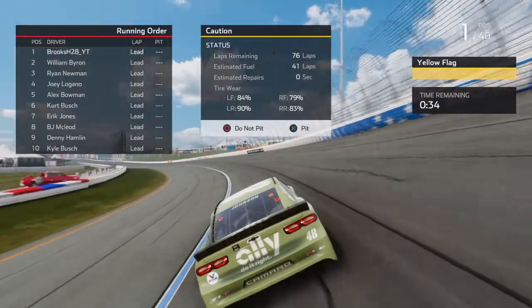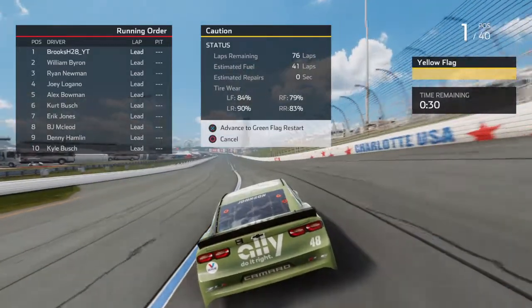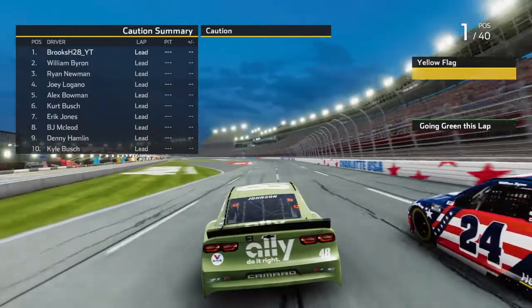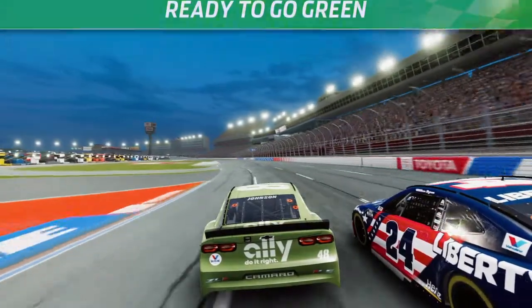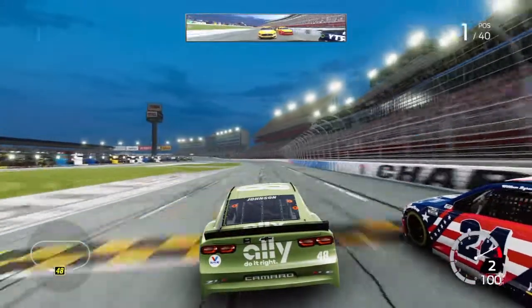So looks like we win stage number 1. And now it's on to stage number 2, which might be a little boring for us. Here we go, coming to the Geico restart zone. Green flag is out for stage number 2 here at Charlotte.